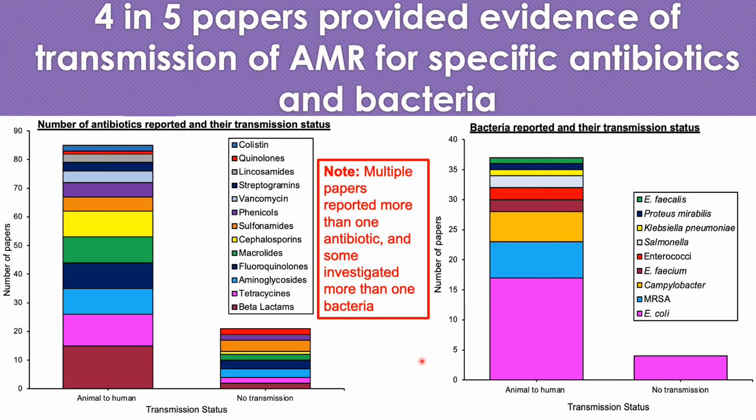Moving over to the right, we've got the bacteria reported and their transmission status. The most significant bacteria investigated here was E. coli, with 74% of studies focusing on E. coli solely and finding evidence of transmission from animals to humans. It is worth noting here that any papers reporting no transmission were only looking at E. coli as well.